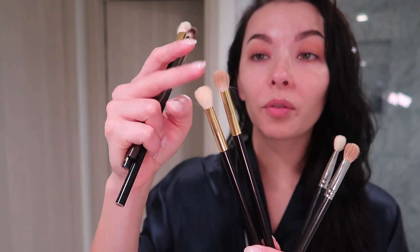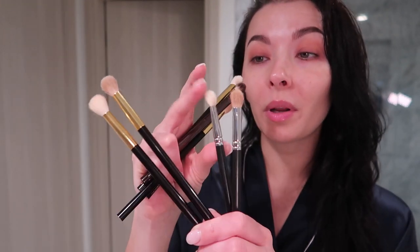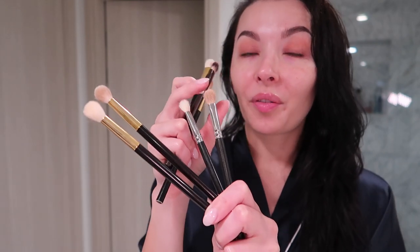I have the same thing from Tom Ford. This is softer than the one from MAC. I have to say, sometimes I prefer the one from MAC to the one from Tom Ford. But these are my favorite brushes. I use them all the time, that's why I have 4 of them. Then I have these 4.